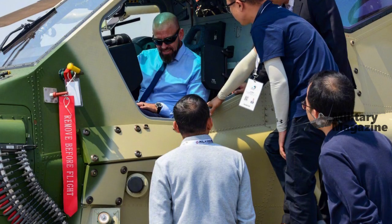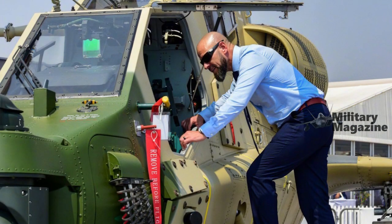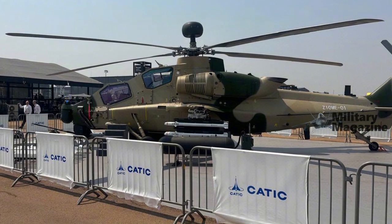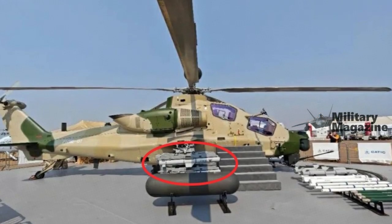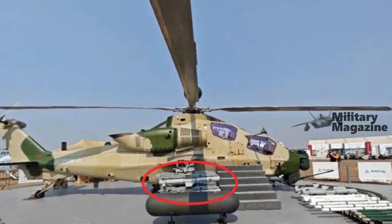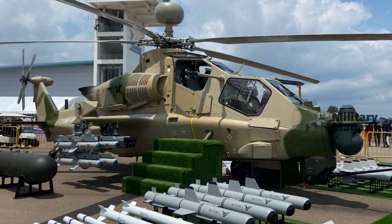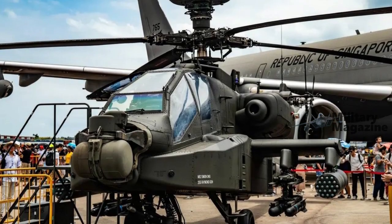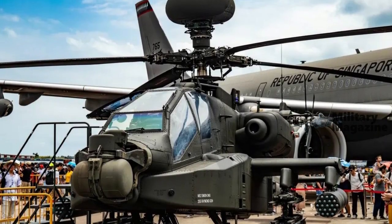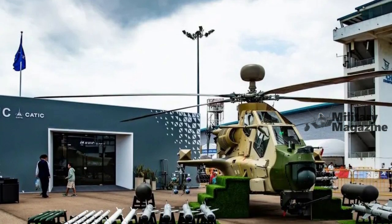The unveiling of the Z-10ME at AAD 2024 reflects AVIC's focus on expanding its market share in the global defense industry. The helicopter's advanced features, combined with its versatile combat capabilities and extensive armament options, position it as a competitive offering for countries seeking an effective and flexible attack helicopter. With China's continued efforts in enhancing its defense technologies, the Z-10ME is poised for potential proliferation in the international market.